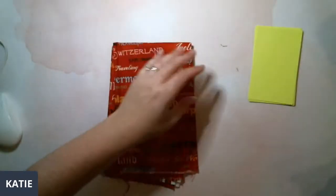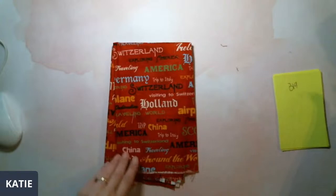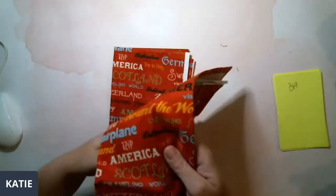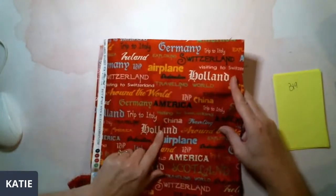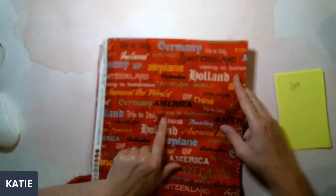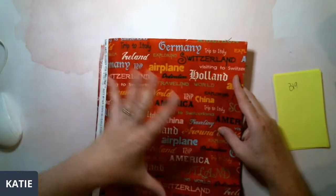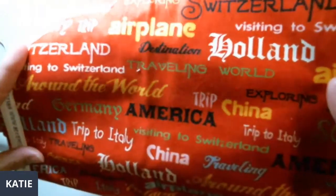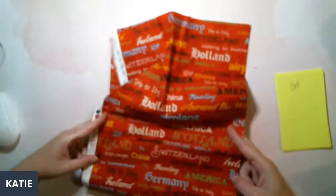Okay, B19. This one is the red background. This is $2 as well. It has all sorts of different words. It has Holland, China, America, visiting Switzerland, trip to Italy, exploring, Holland, in different fonts and different colors. So it's really fun that you can cut all of those out if you want to. Germany. Nice travel one.